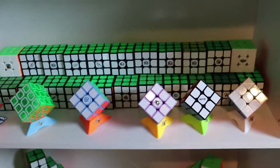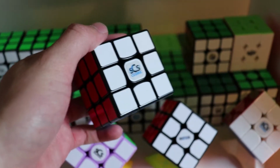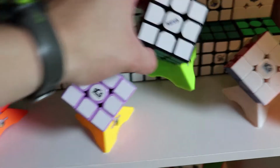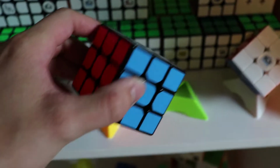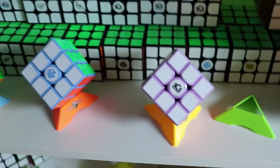All right, over here is the 3x3, the most important. We're gonna get the Moyu Weilong GTS 2M. Love this puzzle. This puzzle's absolutely awesome, so that's a must have. We're gonna get the Nova MF3 RS 2M. Another awesome puzzle, of course set up by Speed Cube Shop.